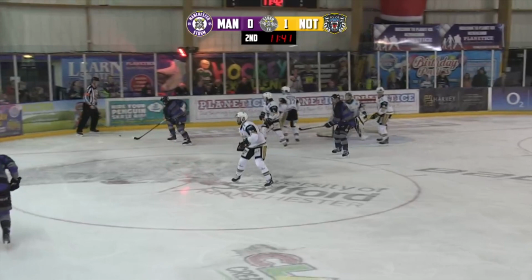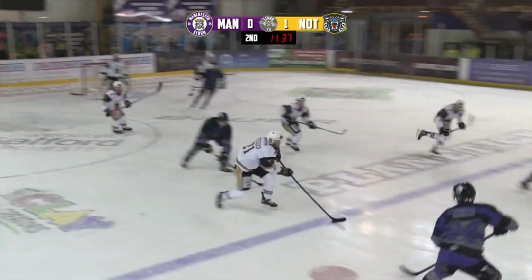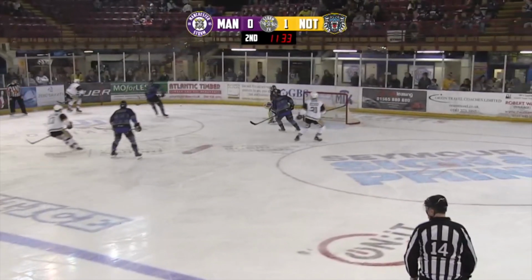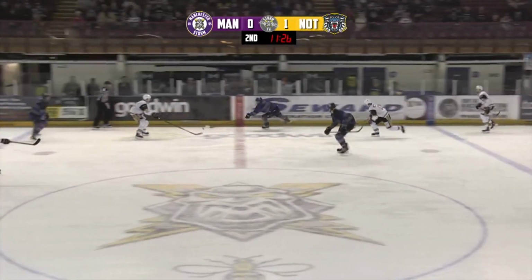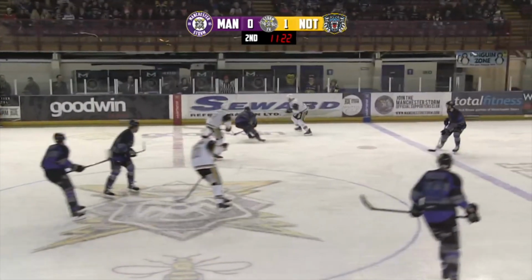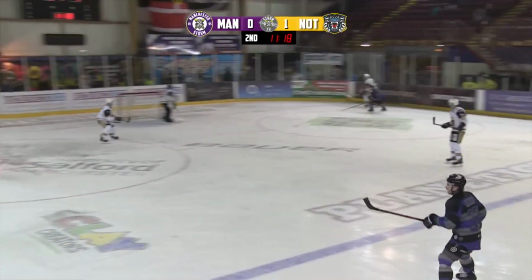Storm with the puck still in the Panthers zone. Good little shift this by the Storm. As I say that, just losing possession. Shot comes in on Ginn, blocking out of harm's way. Collected by his defence. The Storm are doing a great job at protecting pucks in the neutral or in the offensive zone and making the Panthers work for every time they turn it over. That's creating all their offense right now.